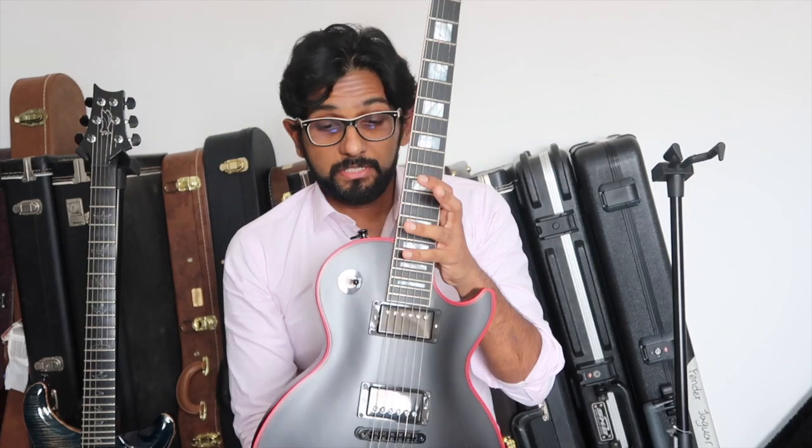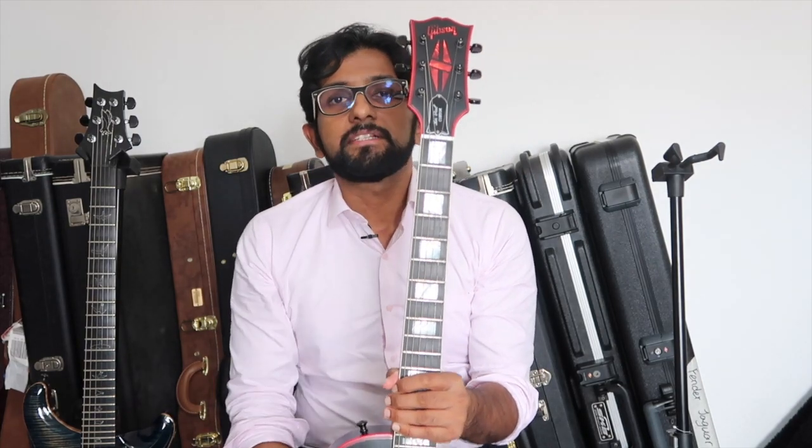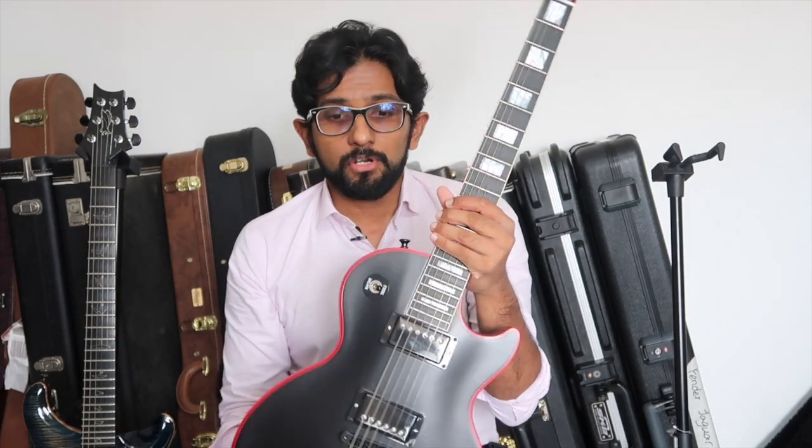So let's compare specs across these guitars. Let's start off with this beautiful Les Paul. So this is a Satin Custom. This is what's called a red widow or the black widow. I'm not really sure, but I'm guessing since it has the red inlays, it probably is the red widow, not the black widow. So construction in this guitar is mahogany body.